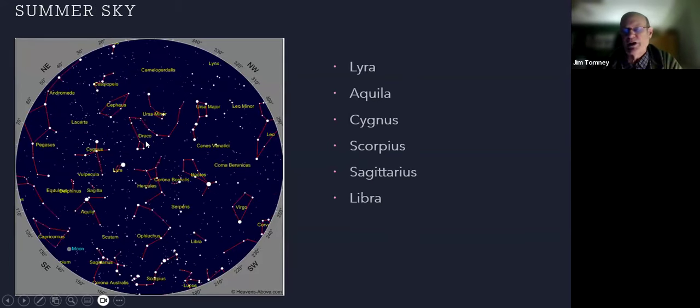Same thing for the summer. If we go out at midnight on the first day of summer, we've got Sagittarius and Scorpius, the heart of our Milky Way, low on the southern horizon. We've got Lyra and Cygnus and Aquila rising in the east, and they make up the summer triangle with Deneb, Vega, and Altair. That's a very prominent asterism for the summer. And again, as I mentioned, asterisms don't necessarily obey constellation boundaries. Here we're making it up with three constellations.